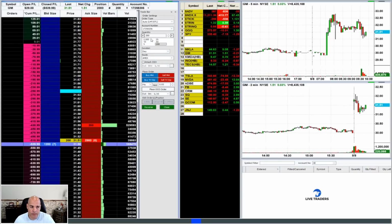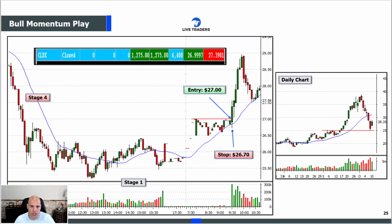That is how a professional goes about trading. Take the emotions out of it and let the chart make the decision for you, okay? So a few more examples.